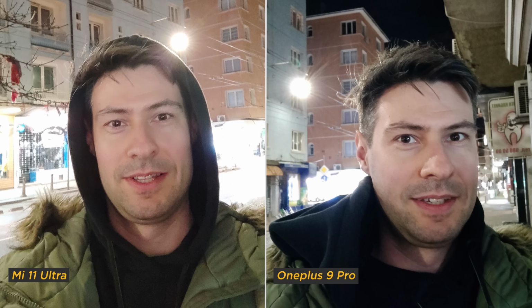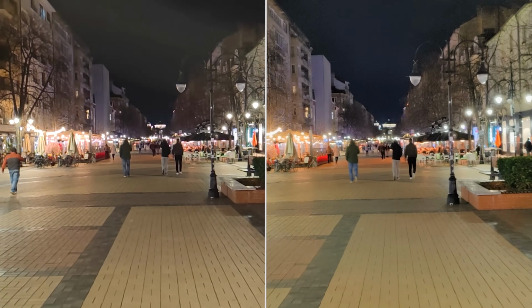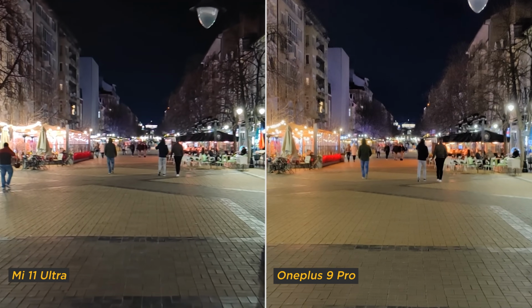If you decide to use your phone's selfie camera, here's how both of them perform side by side. You may well remember that OnePlus 9 Pro showed better quality in daytime, low lights, it's about the same. So, how can we sum all of that up? Both cameras have very good performance. Whichever smartphone you decide to buy, it's going to offer true flagship-grade experience.